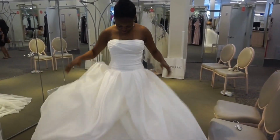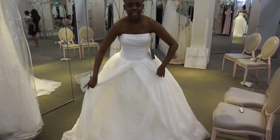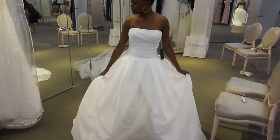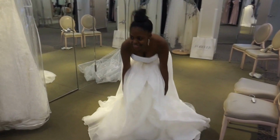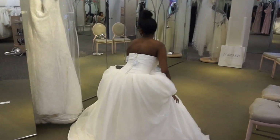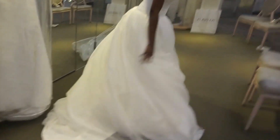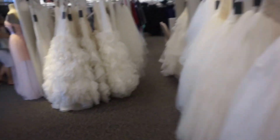The top is nice though. The top is flattering, but the bottom is too much, and I don't like the skirt. It's too much. That's a Vera Wang. Vera Wang, stop trying to make me look like a cupcake. I don't even know where your ass is in that dress. Next. Try and pull me one.